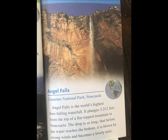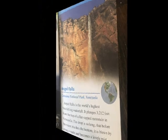Angel Falls. Angel Falls is the world's highest free-falling waterfall. It plunges 3,212 feet from the top of a flat-topped mountain in Venezuela. The drop is so long that before the water reaches the bottom, it is blown by strong winds and becomes a lovely mist.